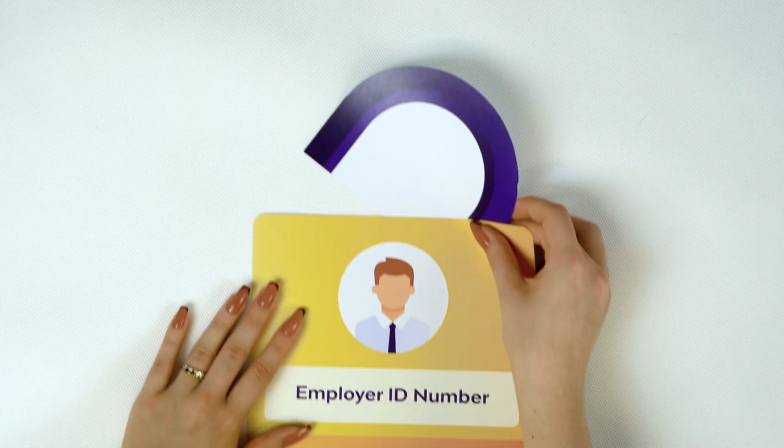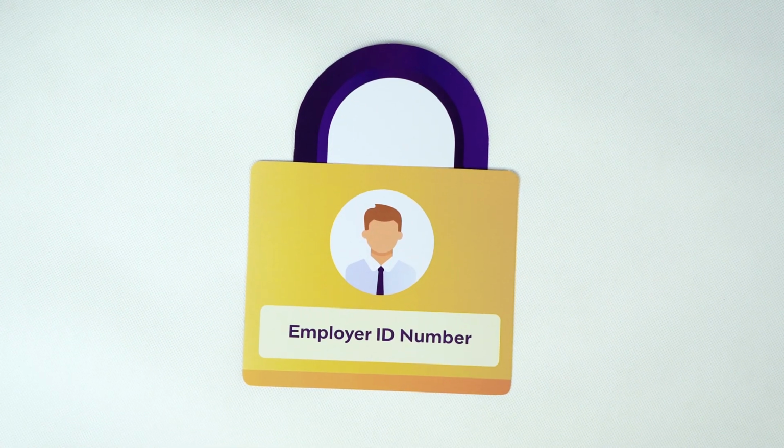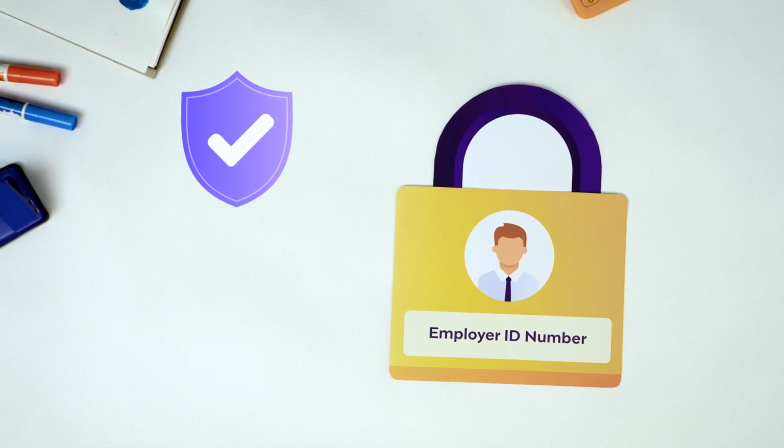Step 5. Get an employer ID number. An EIN is like a social security number for your business. You can file for an EIN through the IRS or let Incfile handle it for you.